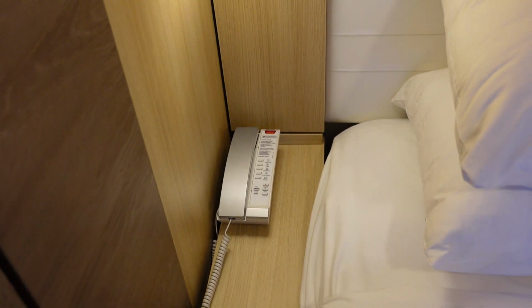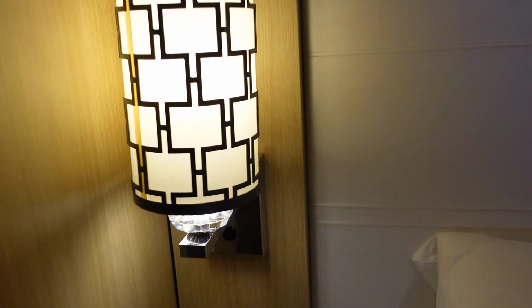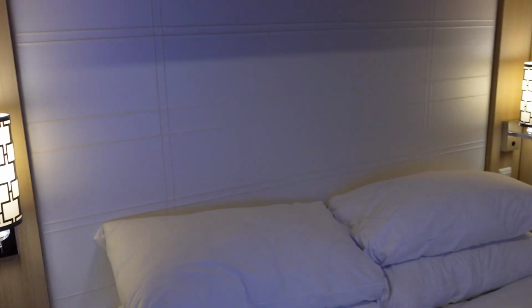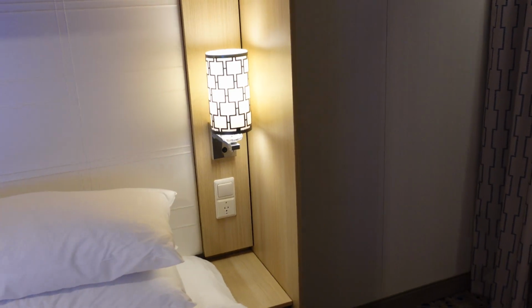This side of the bed does feature the phone. Both sides do have a mounted lamp or sconce, not sure what you want to call it, but it does have the switch built in right there to flip that on and off. Again, mirrors what you saw on the lamp over by the desk, so I like that design. Again, we do have it on this side.